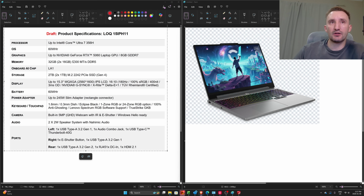I think the LOQ is now moving in towards people who might be doing video editing, engineering, that kind of stuff, because you get a really good screen, being high resolution and good colors, and you get a really good CPU and a good GPU. And it's slightly more portable. So this is going to be a really good pick.